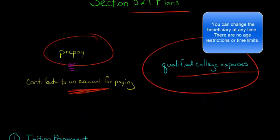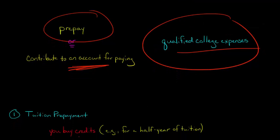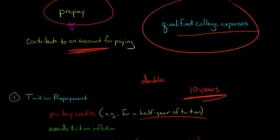So with the first type, the college tuition prepayment, basically what you do is you buy credits in advance. And so that credit could be for a half year's tuition. So if you buy a half year tuition at a state university in your state today, and then your child goes to college 10 years from now, that child will have 1/2 year of tuition already paid for, even if the cost of tuition were to double or triple 10 years from now. So basically what you're doing is you're guarding against tuition inflation.